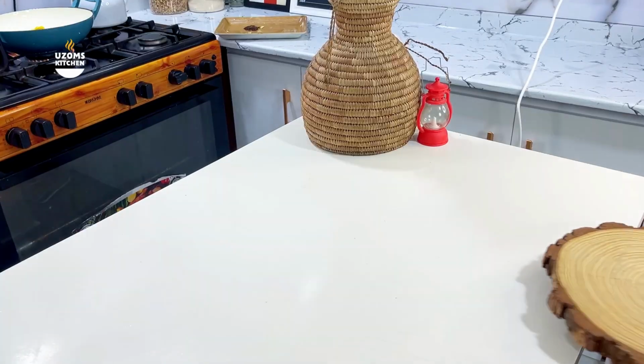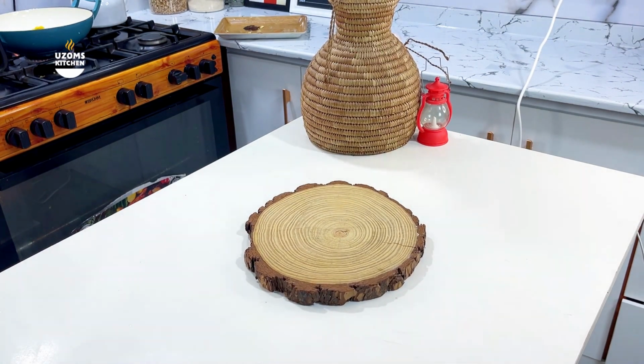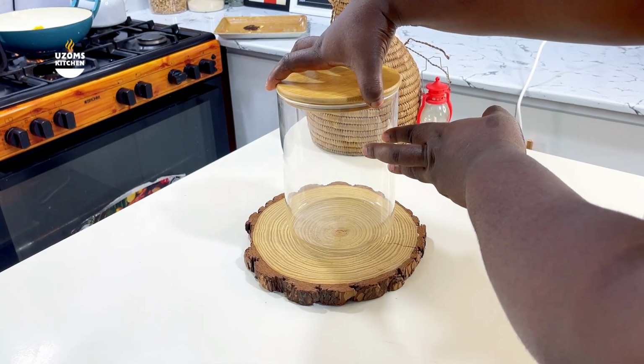If you're making a lot, use a very big container or a very big tray, and just spread it out and allow it to dry before you store it.